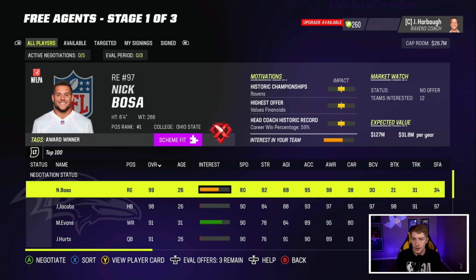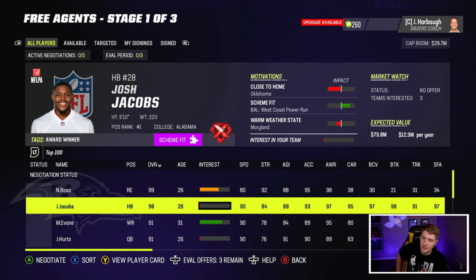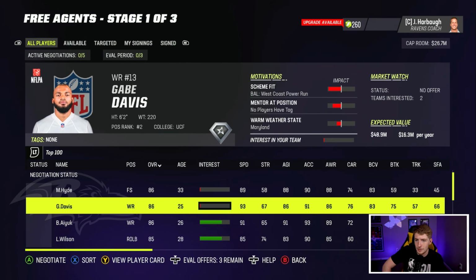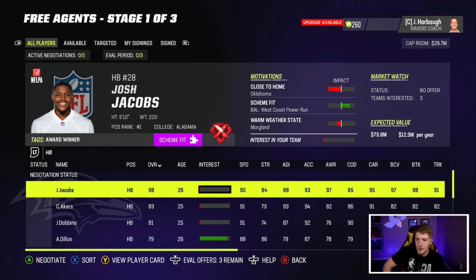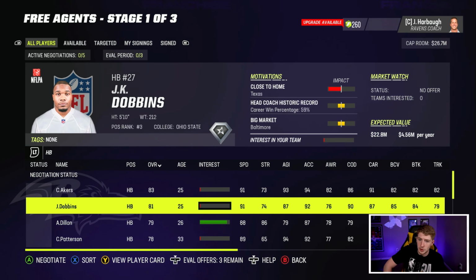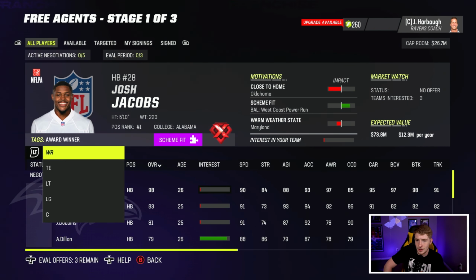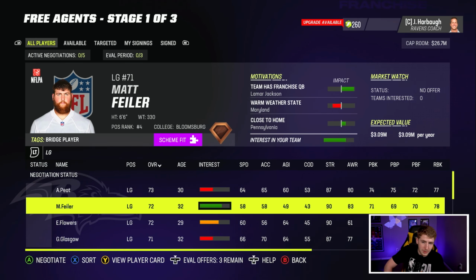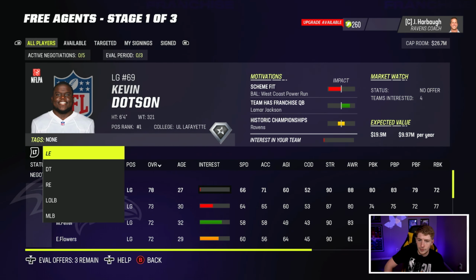That'd be great. So Josh Jacobs is here, and that's the kind of running back I'm talking about. I don't know how much he'd ask for, but he is our scheme fit, so that's fantastic. So I might be going for him. Let's see what other running backs we got. Jacobs, Akers. So if I'm not getting Jacobs, then I am just going to get Dobbins back, I think, but we'll see. Left guard, we have Dodson, we have Andrew Pete, we have Matt Feiler. I don't think I'll go for a left guard. I think we can just move some of our offensive pieces around.